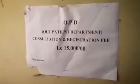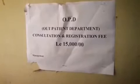So we're standing here in the main reception area of the hospital, and this is where a patient will come straight to the main entrance towards the registration room, which is just through here. So patients will come here to register before being seen by the doctor in the emergency area, and they'll pay 15,000 leones, which is about £2.50, and they'll be seen.